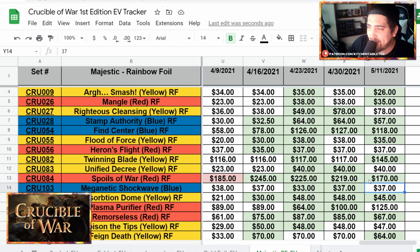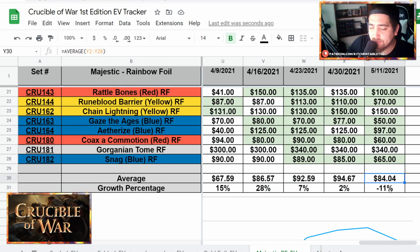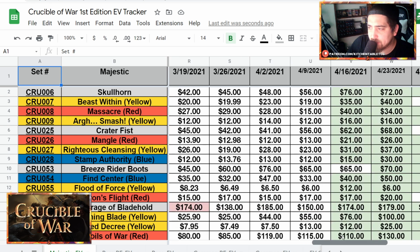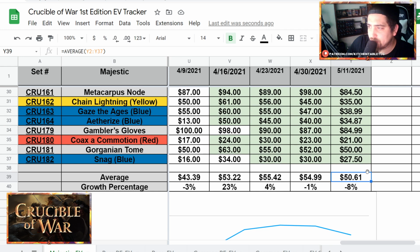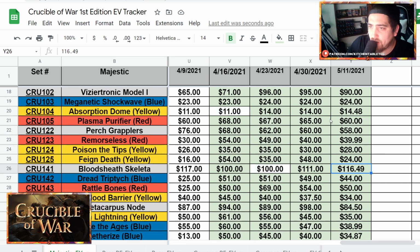So I think there are just some weird things happening as people are focusing mostly on Monarch. Nothing major, though. A lot of just downward pressure, averaging out at around $84, which is an 11% loss. The non-foil Majestics are also following that trend. They're down 8%, and there's a lot of the same thing happening, just all over the place. Some of these equipment, though, like Bloodshade Skeleton, are not going down. That one's actually going up a little bit.